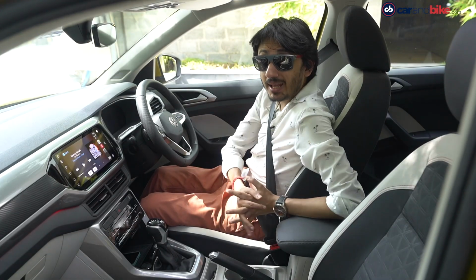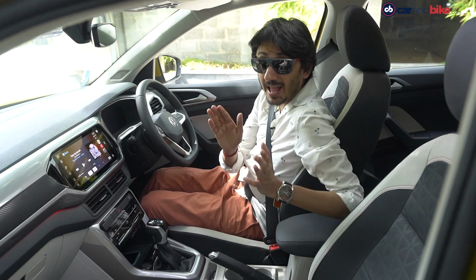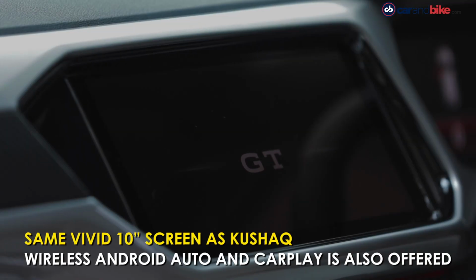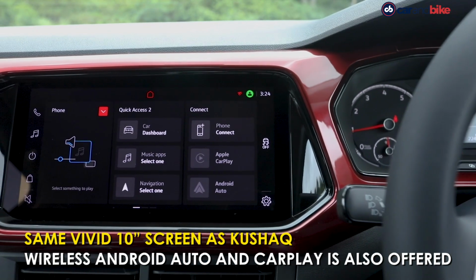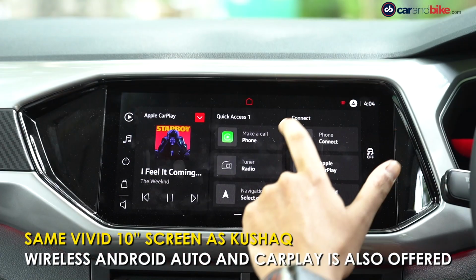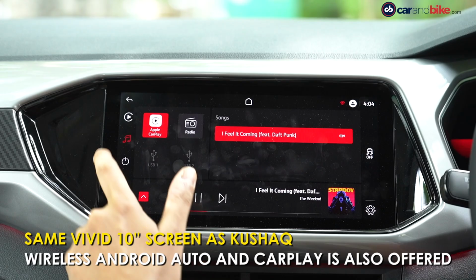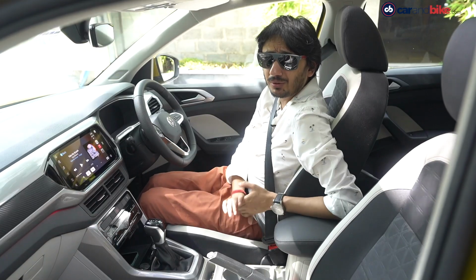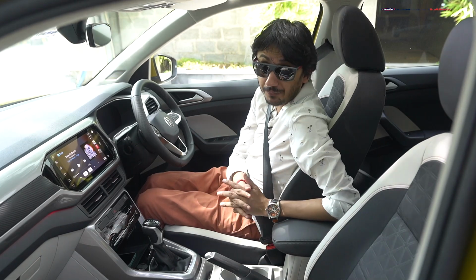You get the same 10-inch infotainment display from the Kushaq. That means it will have really similar traits. We are talking about really deep and inky black levels, great viewing angles and brightness levels, and fast and fluid touch response, which is a hallmark of an iPhone screen. It also gets a really logically designed and simple to use user interface.